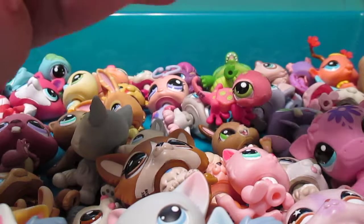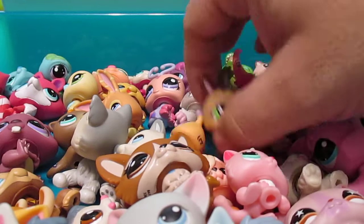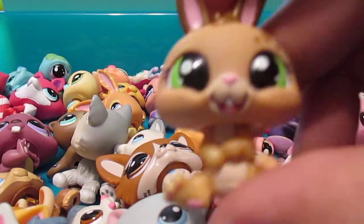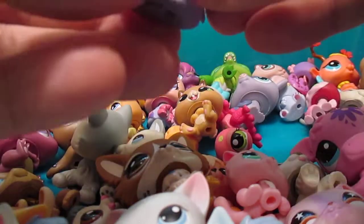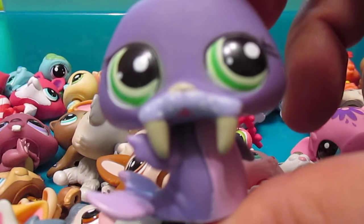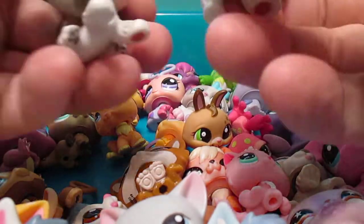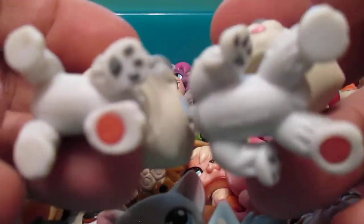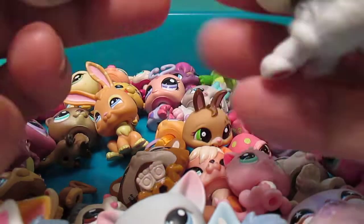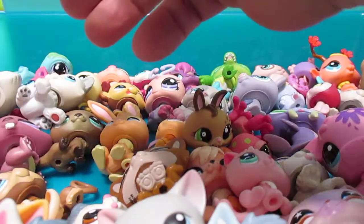And another, this is a bee, a little bee, a little dwarf bunny, and a sea lion. Yes, this one is a walrus. I think, yeah, this is a walrus. We have this set of huskies. Look at this condition, amazing condition. All of our pets are authentic, they're in excellent condition. Most of them are like new.